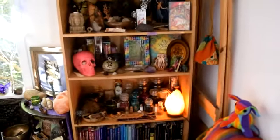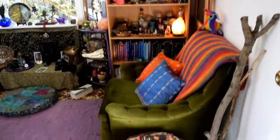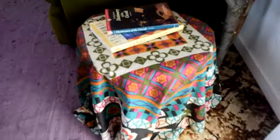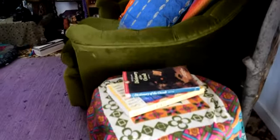So today I will start with, I'm trying not to make you sick, I'll start with my shelving seating area. So down here I have a wooden tree stump which I've covered with a cloth because it's really starting to split down the side. There is wood and some books that I'm reading at the moment.